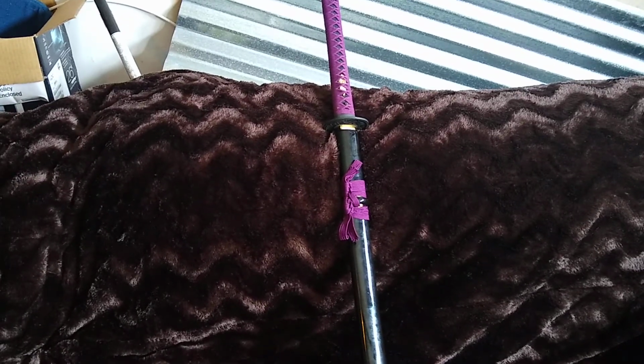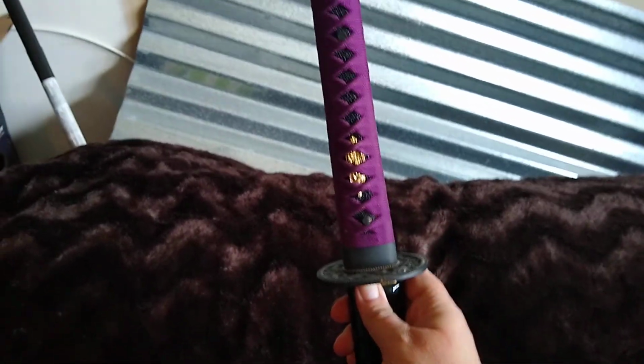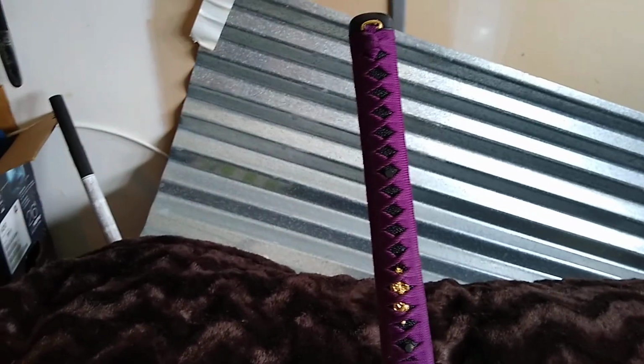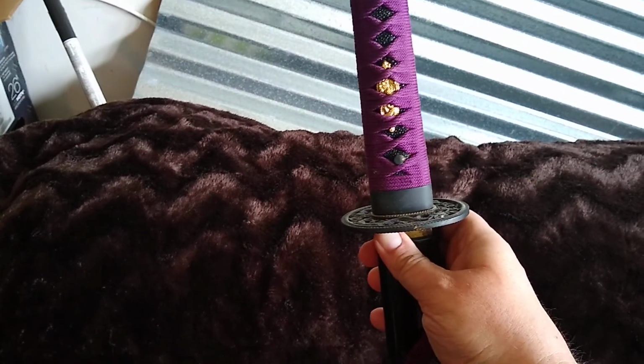Many different fighting styles came from this sword, as a lot of you guys know. Of course, anyone who likes lightsabers knows this is sort of what they're based on. George Lucas would have told you.